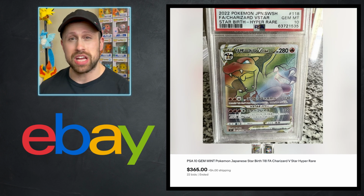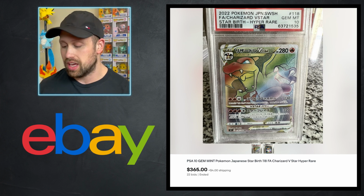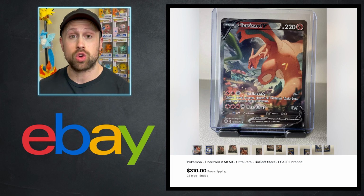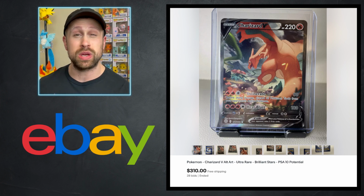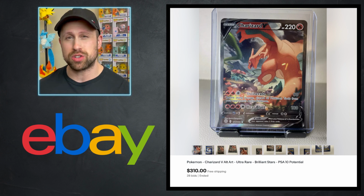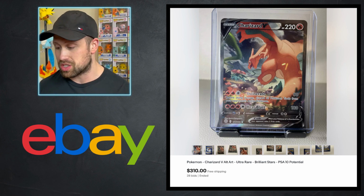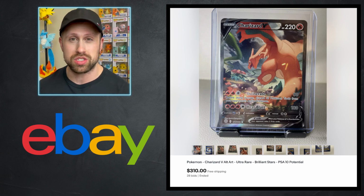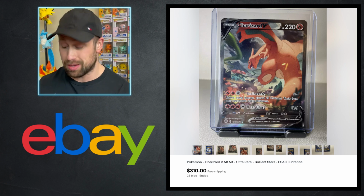And then we also saw the Japanese Charizard V-Star Rainbow Rare card come by in PSA 10, and it sold this week for $365. But then we saw an English Charizard V from the newest Brilliant Stars set, Raw, that sold for $310. We don't cover too many Raw card listings, but this one was very interesting, considering these cards, the English Brilliant Stars cards, haven't really been graded yet, so I can't wait to see what those prices fetch when they come back from grading.